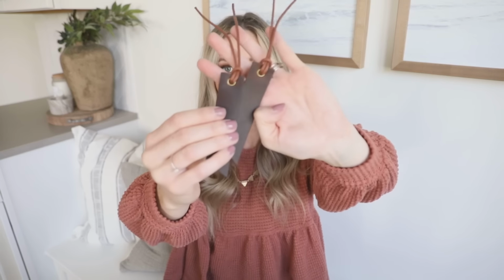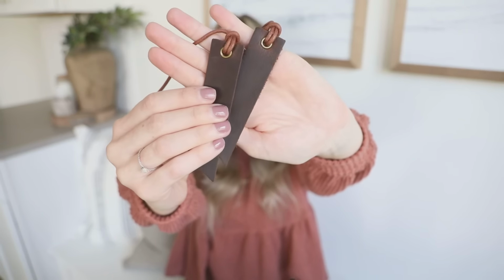So all right, I was gonna say this next thing is for my readers out there, but I guess you really don't have to be a reader to appreciate these just because they're so pretty. They are these really pretty leather bookmarks. These guys were super affordable. I think it was like $6 for a pack of 3, and I just love how simple they are, but yet they look kind of elegant because they're made of leather.